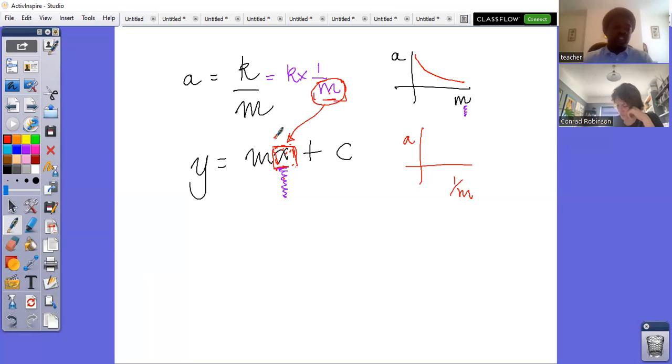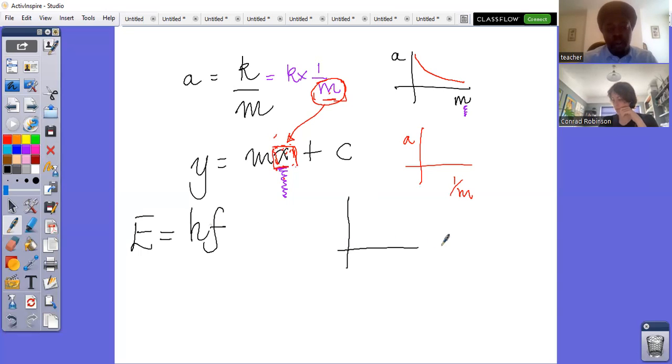Let me give you a bit of a stretch and challenge just to see if this is kind of sinking in. Oh, even better. Let's start off with the one we just looked at. So the energy of a photon is given by Planck's constant times frequency. We're happy with that. So if I plotted energy of a photon against the frequency, what would the graph look like?